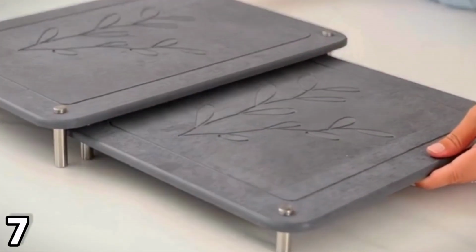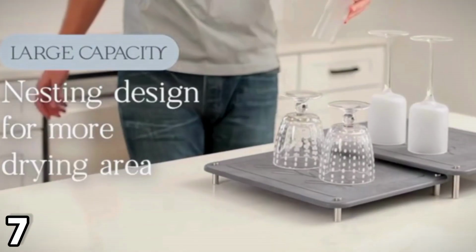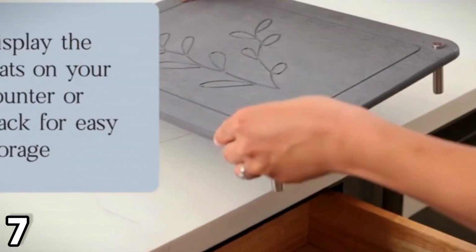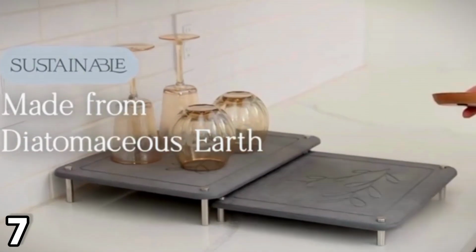Next, J and Blake Nesting Stone Dish Drying Mats. Made of high-quality diatomaceous earth, these mats absorb water in seconds and dry faster than you can imagine. Their sleek, dark gray leaf design adds elegance to your kitchen, while the nesting feature saves space. Use them under dishes, pet bowls, or even as plant saucers.